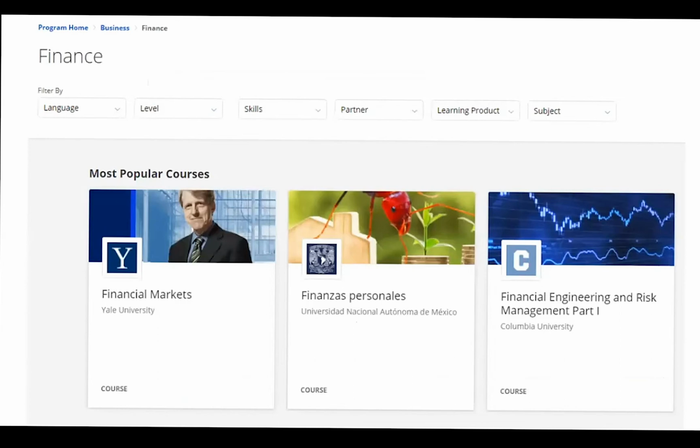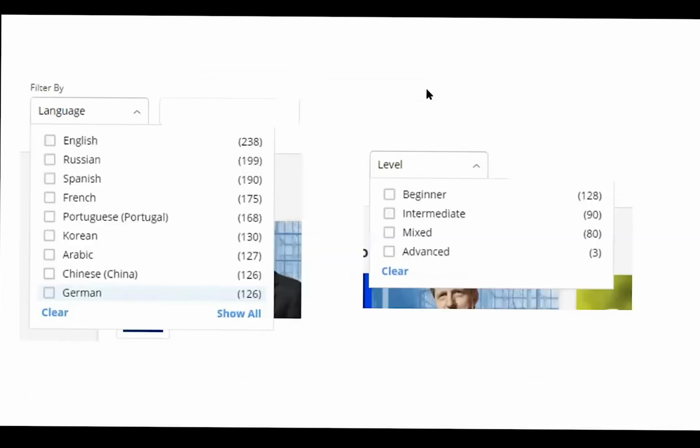So to get into a classroom here, you simply click on the tile that has the class that you're interested in. You might notice that at the top of the screen, there's also a couple of filters that you can use. So I'm just going to take a minute to go over those filters.